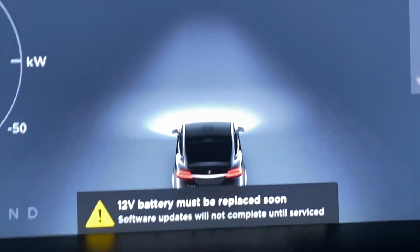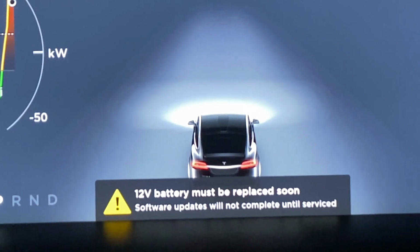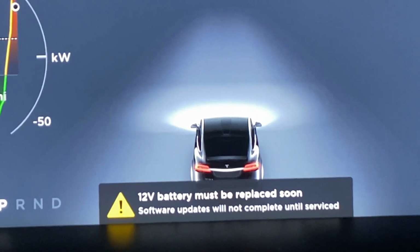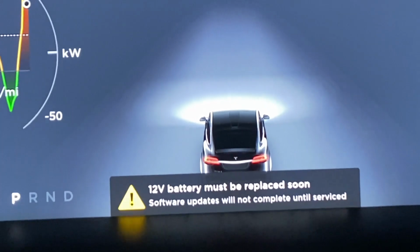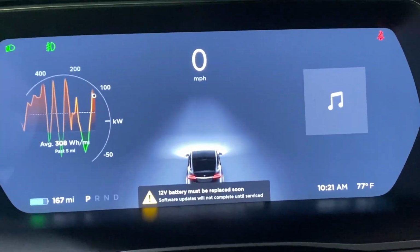All right, so this is the message that I'm getting right now. 12-volt battery must be replaced soon. Software update will not complete until serviced. So that's why I'm setting up that appointment now to try to see if I can get that replaced.